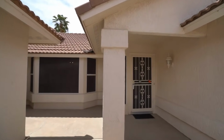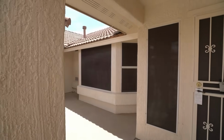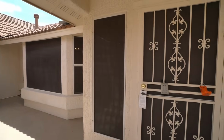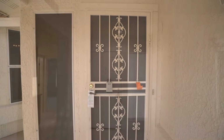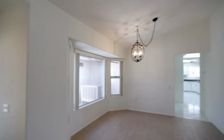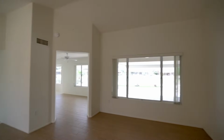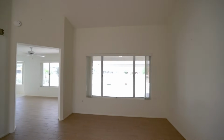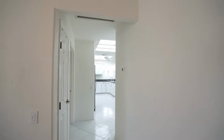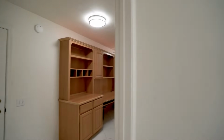Welcome to this charming and spacious 2-bedroom, 2-bathroom home with stunning golf course views right off the 13th tee box. As you enter, you're greeted by a thoughtfully designed open floor plan that brings comfort, functionality, and scenic beauty together in perfect harmony. The formal living and dining area at the front of the home features a large picture window that frames sweeping views of the lush green golf course.